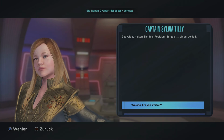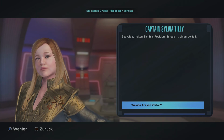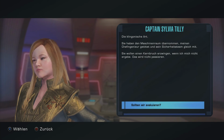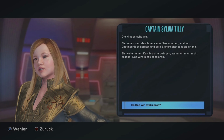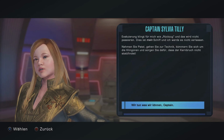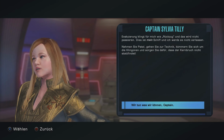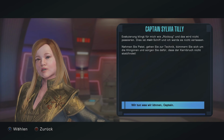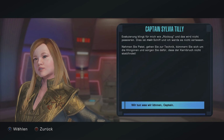Hold your position. There's been an incident. The Klingon kind. Specifically, they've taken control of main engineering, killed my chief engineer and his security team in the process. They're threatening to breach the core if I don't surrender. That is not gonna happen. Evacuate sounds a lot like retreat to me, and that is not gonna happen either. This is my ship, and I will not abandon her. Take Patel, get down to engineering, deal with the Klingons, and make sure that core breach never happens.